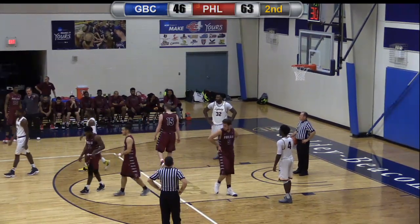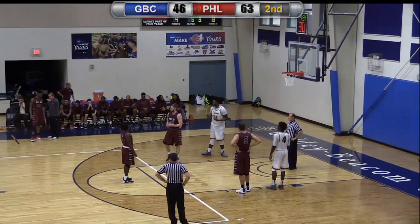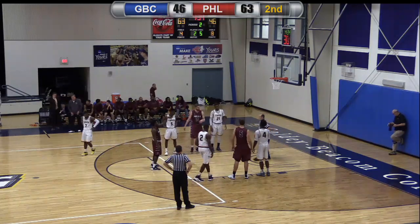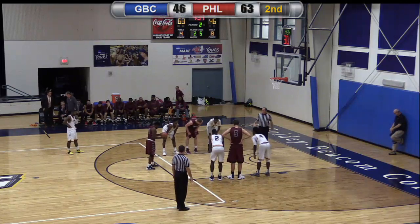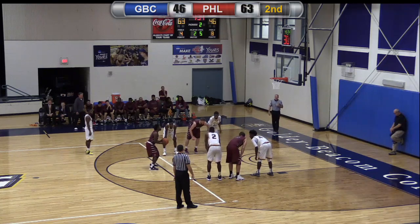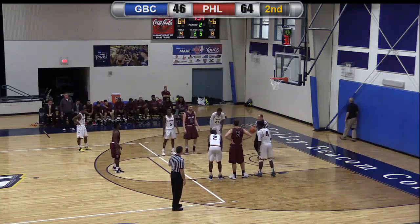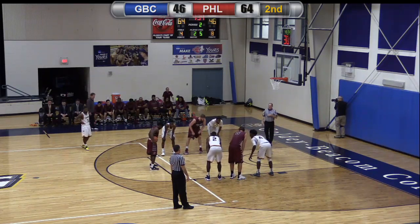Yep. It's been a tough second half. Tough second half for Goldey, as a number of these players for Philadelphia U have heated up from the three-point line. Yes. And really pushed this score out. So he's got a chance to stretch it all the way to 19 if he makes both of them. Gibbs. That shot's good. 64. Gives him 15 for the game. Gibbs' second shot coming up.